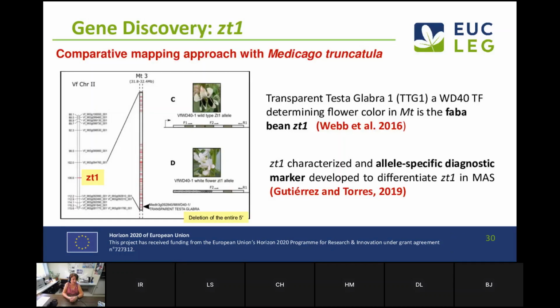Much later on, using a comparative mapping approach with Medicago, Webb et al. were able to identify the TTG1, a transcription factor that is determining the white flower in Faba bean. This zt1 was later characterized, and another specific diagnostic marker was developed that now allows to differentiate the zt1 from the zt2 genotypes and also from the wild type Faba beans.